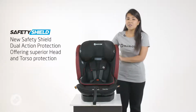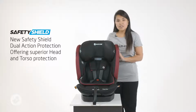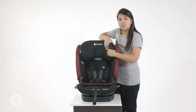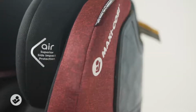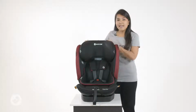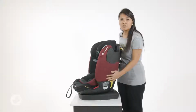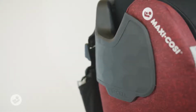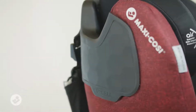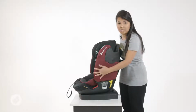Titan Pro features Safety Shield, our new dual action protection. Part of it includes the Air Protect for superior side impact protection. The Air Protect drives the energy forces away from your child's head. And this is combined with G-Cell, our next generation patented technology. The internal hexagon walls will actually drive and spread the energy forces away from your child's body.